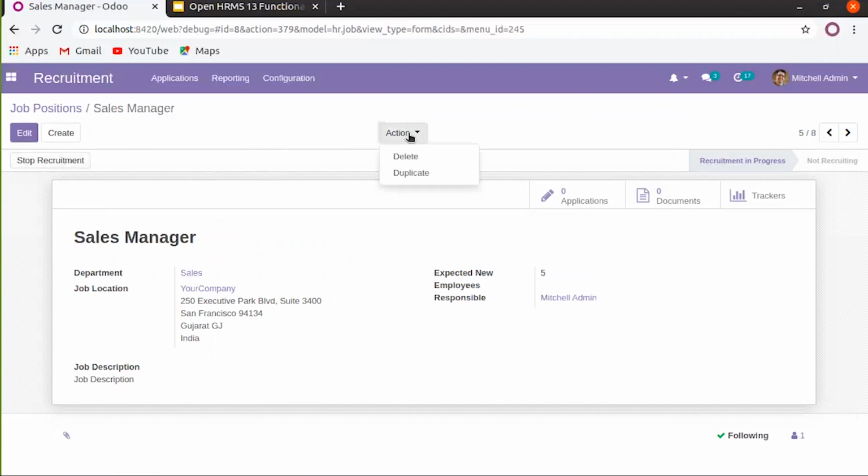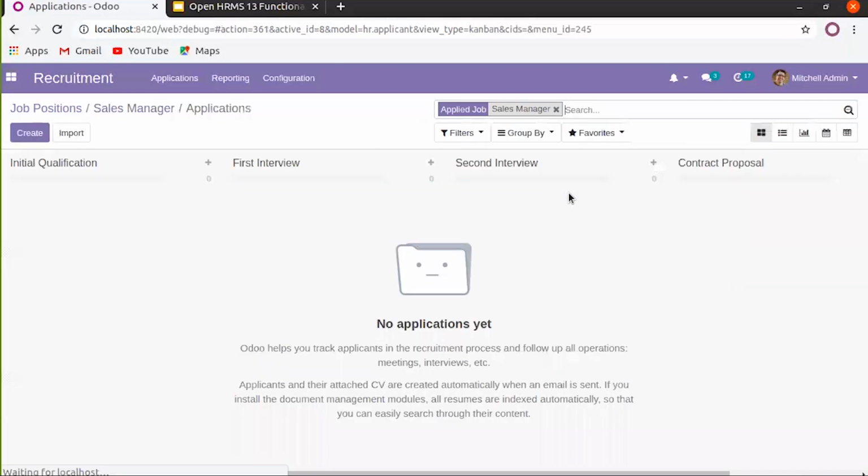And you can find the actions button, so you can delete a sales position if no data has been entered. If you have started recruiting for this job position, then it is not possible to delete. If not, you can just delete it from here. Then you have some smart buttons here. You can find how many applications have been created here, or if any applications come, you can create them from here itself.